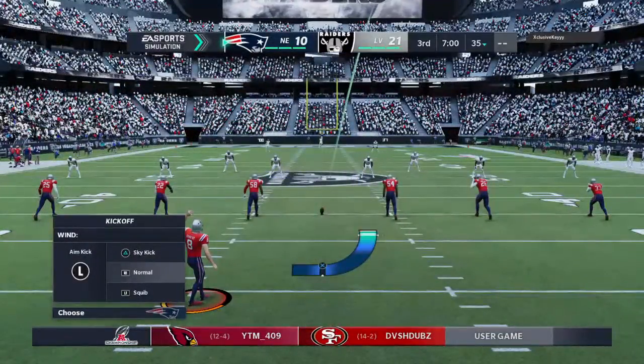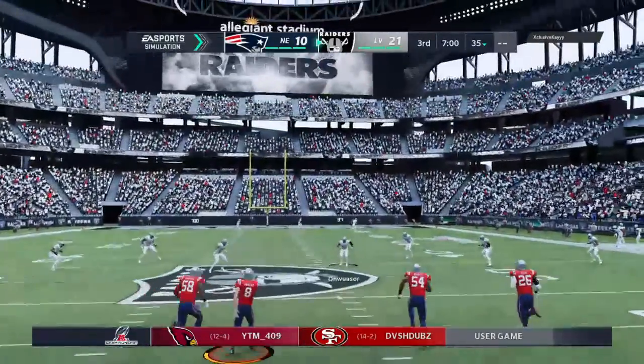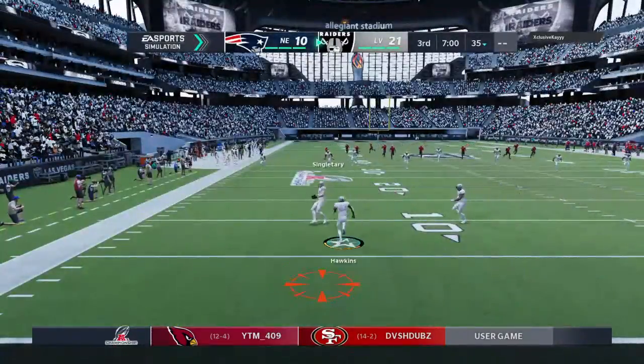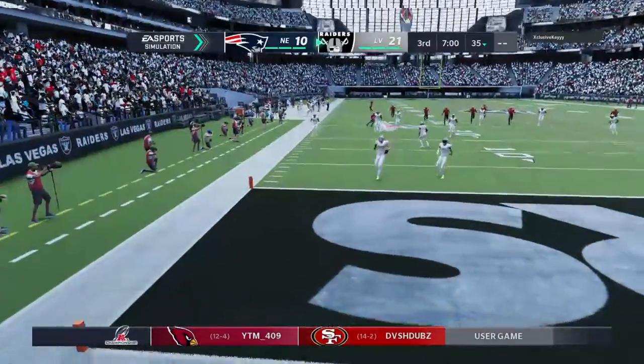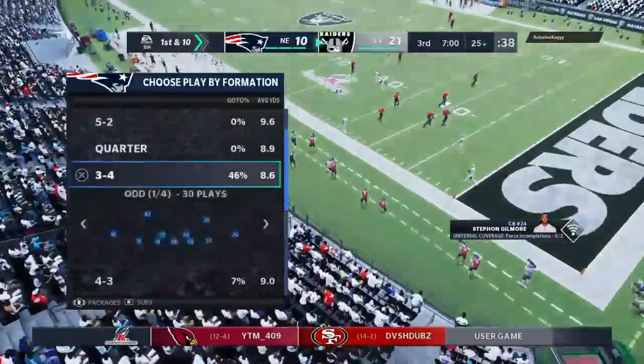Jason Sanders set to kick off. One more half to decide who takes home the Lamar Hunt Trophy as we're back underway in this AFC Championship. And this will be a touchback as that sails over the end line.